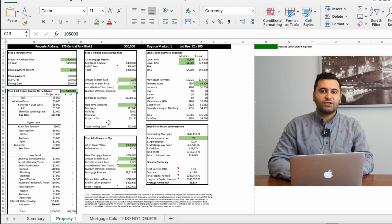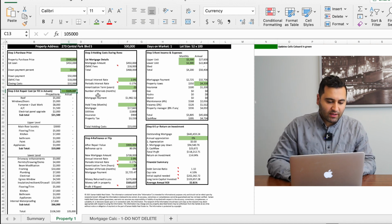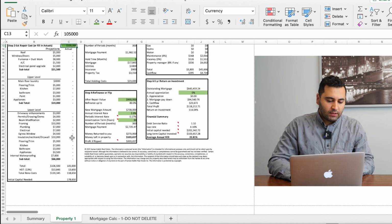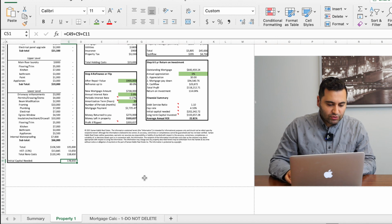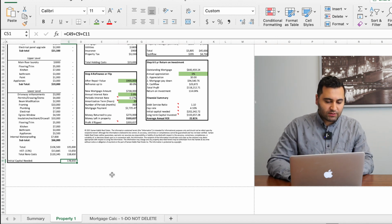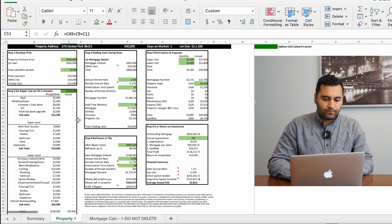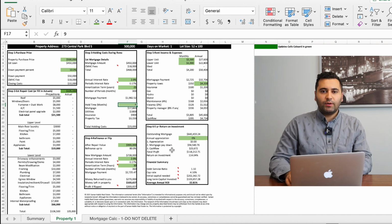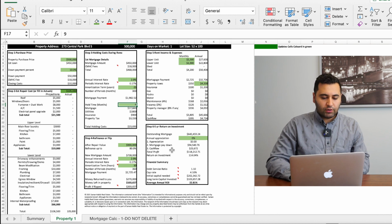Our renovation budget, as we discussed earlier, was $105,000. So I've just put one number here for the renovation budget. All in all, the initial capital that we needed to get this project going was $178,000. The hold time on this project was 9 months. We talked about that earlier as to why this took longer. So our holding cost was almost $24,000, which is quite a bit.